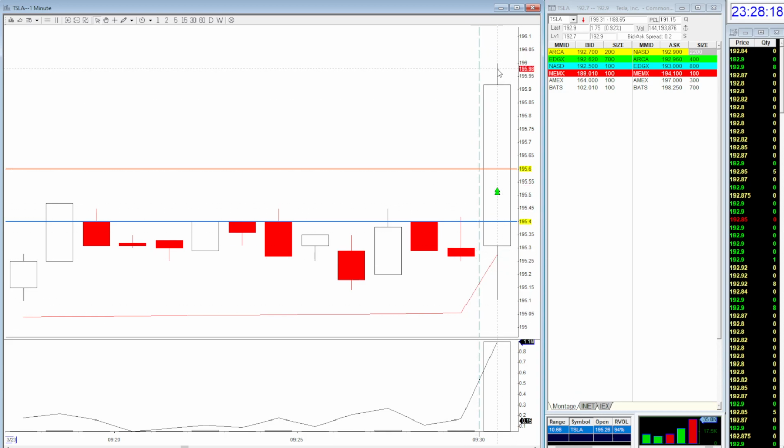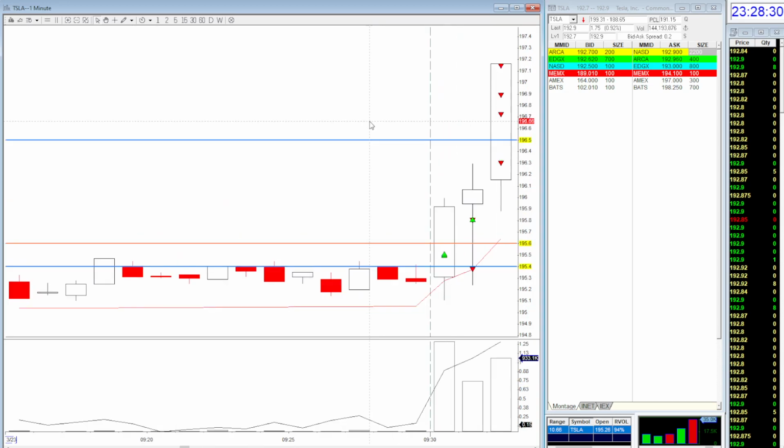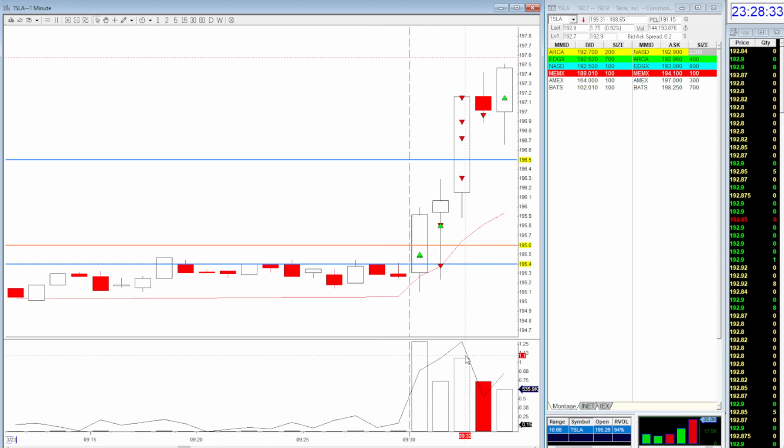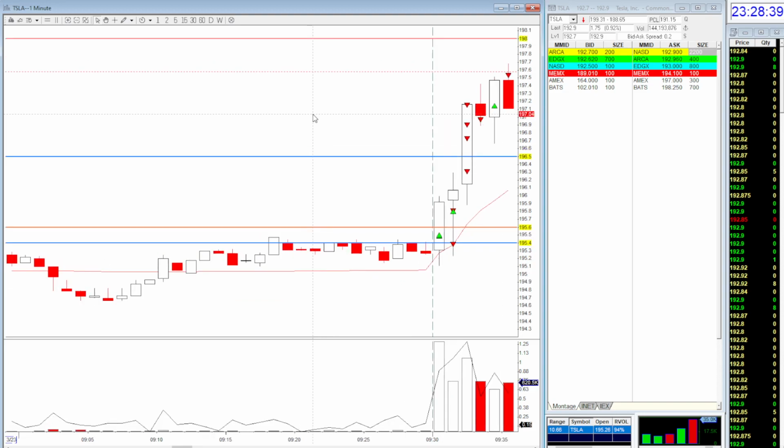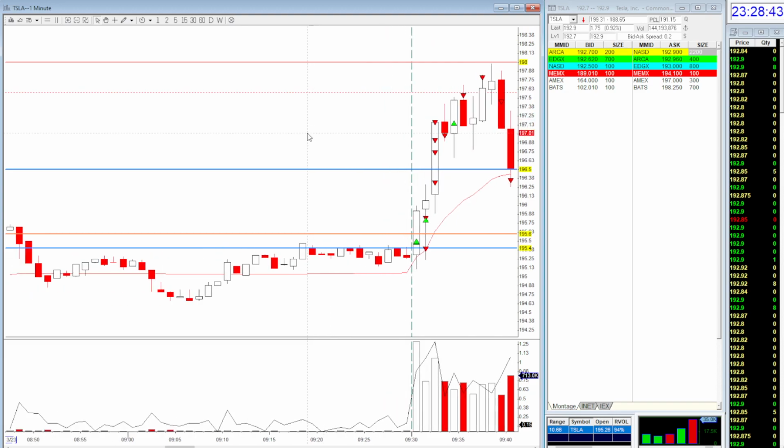I should have taken a partial somewhere at 186, but I did not, because I was hoping for that breakout there, and I was hoping for the second candle. Yeah, so I use this ATR a lot because it's really easy for me to do a risk-reward calculation. So my shortcuts are based on these ones.